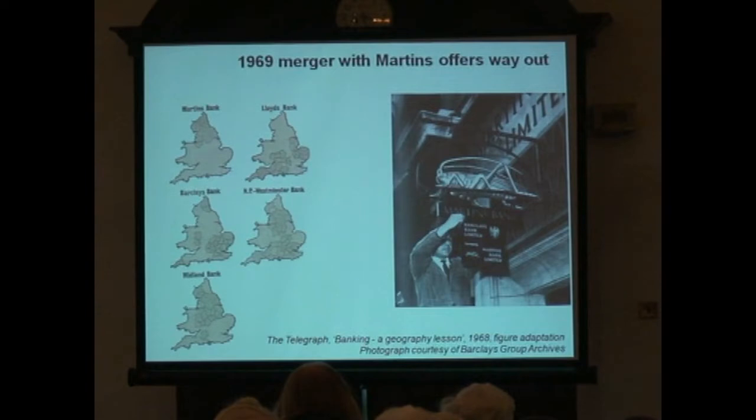1968, 1969, merger with Martins offers a way out. Martins has got about 800 branches. Its heartlands are sort of the northwest there. It has bought Pegasus. It's dabbled with IBM, but eventually gone with NCR. It's got different machines from Barclays. It's also got 800 branches which need automating.